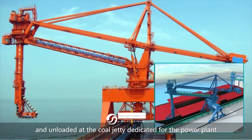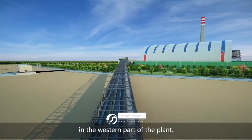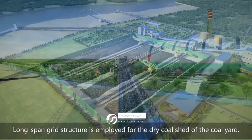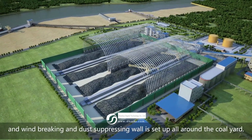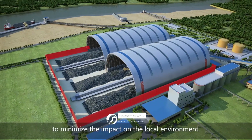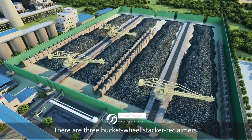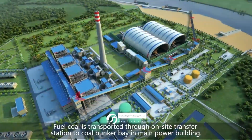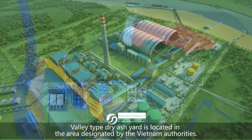Fuel coal for the project arrives at the site by water and is unloaded at the coal jetty dedicated for the power plant, and then transported by belt conveyor to 2 strip coal yards in the western part of the plant. Long-span grid structure is employed for the dry coal shed of the coal yard, and wind breaking and dust suppression wall is set up all around the coal yard. To minimize the impact on the local environment, there are 3 bucket wheel stacker reclaimers. Fuel coal is transported through on-site transfer station to Coal Bunker Bay in main power building.